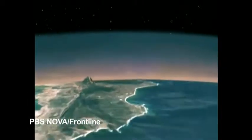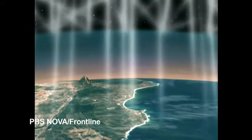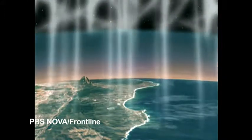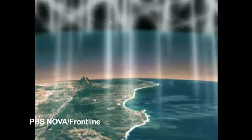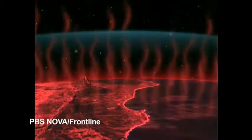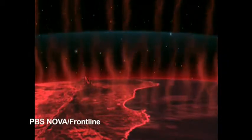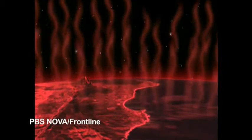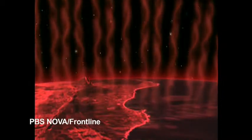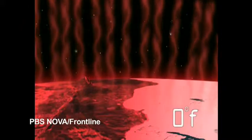Of the energy coming from the sun, about half of the light gets scattered and absorbed before it reaches the surface. The rest is radiated back as heat or infrared radiation. In the absence of a greenhouse effect, this heat energy would escape back into space, leaving the Earth with an average temperature of 0 degrees Fahrenheit. All water would freeze.